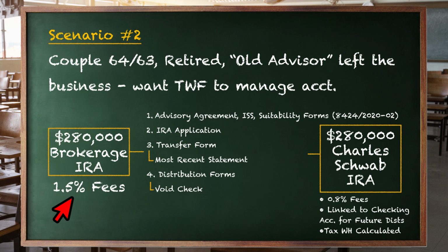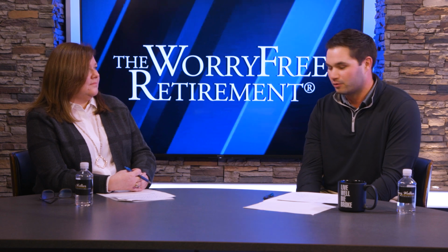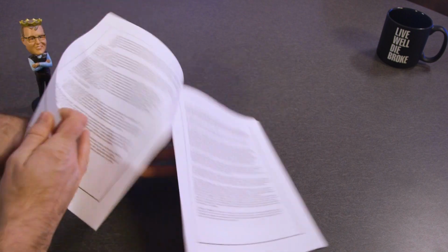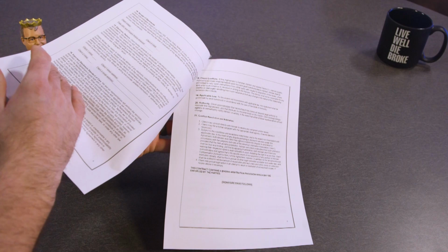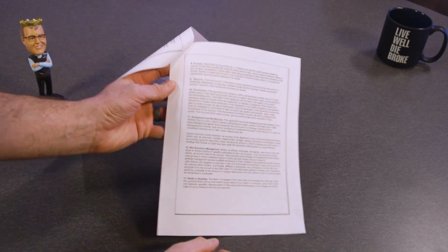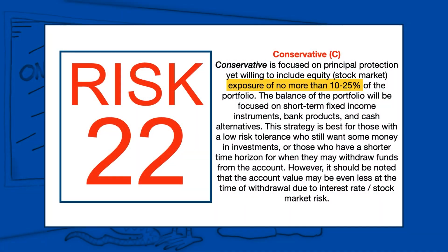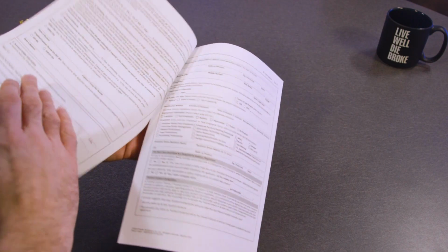So in switching over to advisory services with our firm, we're going to be able to save them significantly in fees, but a lot of paperwork and a lot of movement of money would have to take place for us to help them. So in this case, we'd have to get in place an advisory agreement because we would be managing the money in that IRA. We'd have to get suitability information. We'd have to get the ISS, which is a strategy selection, whether they want it to be in the conservative, the moderate, or the growth strategy that we would set up for them. Of course, we'd have to get the IRA application with Charles Schwab.